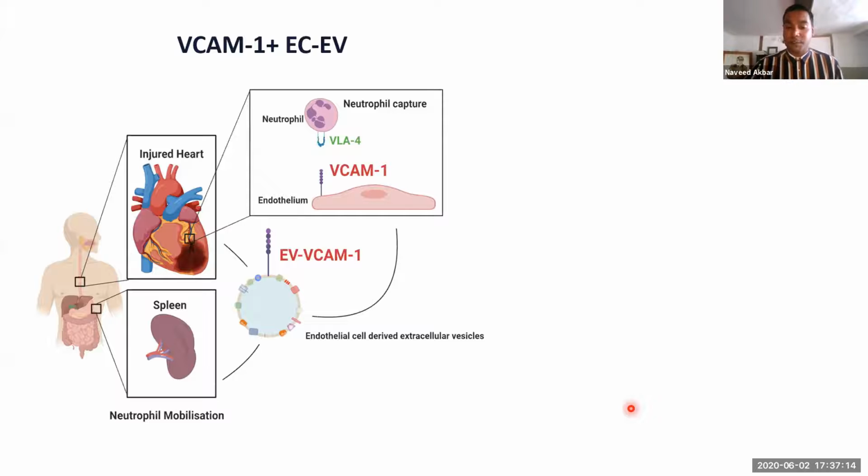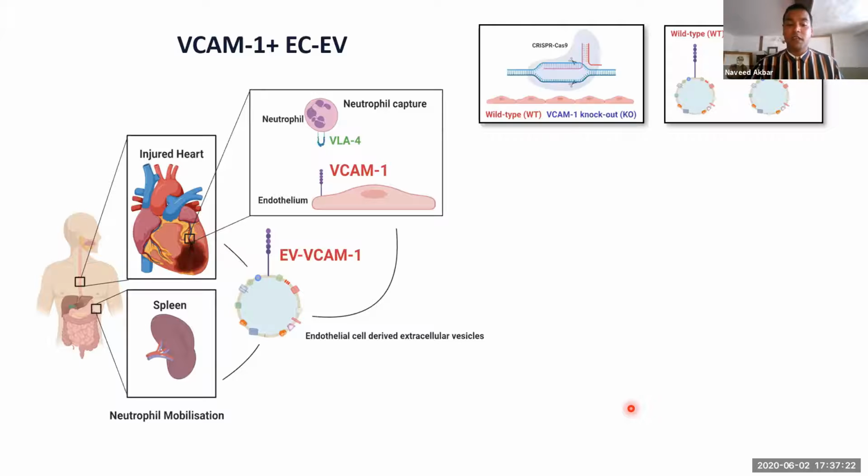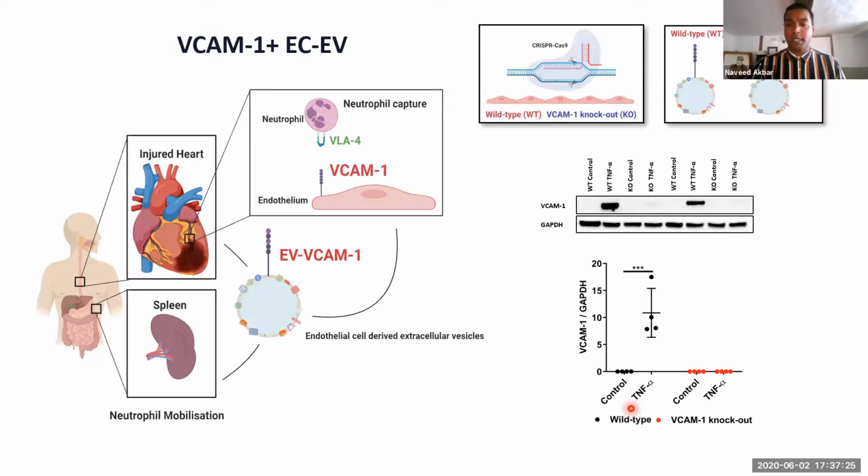To investigate this, I CRISPR-edited VCAM1 out of some mouse endothelial cells to produce VCAM1-deficient EVs. Here's a Western blot. What we normally see is that wild-type mouse cells, once they're exposed to pro-inflammatory TNF-alpha, have a robust VCAM1 response, and the knockouts have no response to the TNF-alpha. I've characterized the EVs from the knockout cells, but I'm not going to share that data with you. Instead, I'm going to focus on the functional experiments that I've undertaken. The knockout cells still produce EVs, and they're deficient for VCAM1.